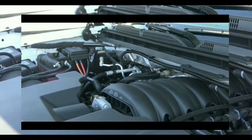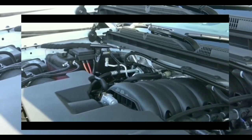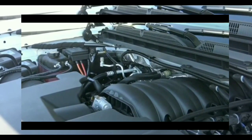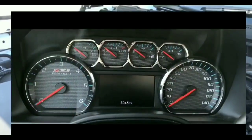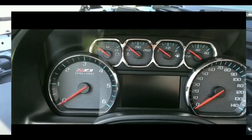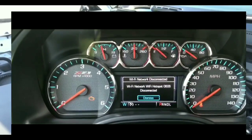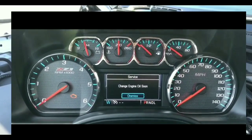So at that point, I was pretty sure it was the starter. I hit the starter a couple of times to see if that did anything. Nothing. And I did run a line from the positive of my battery to the positive of the solenoid, and it sparked a little when I touched it, but nothing happened as far as the starter cranking. So basically, I knew it was the starter that was dead.